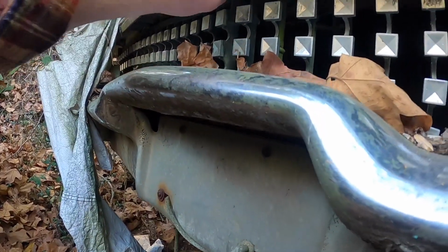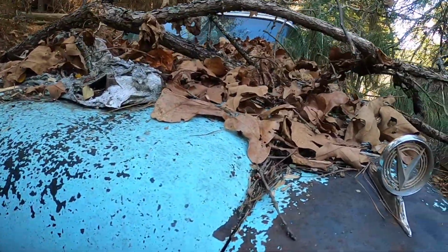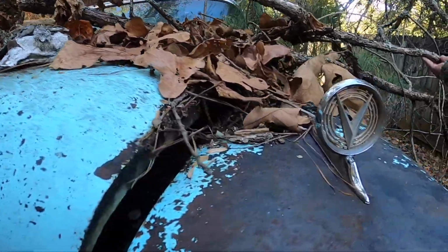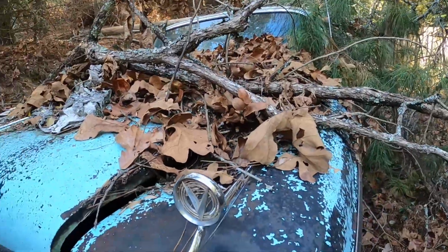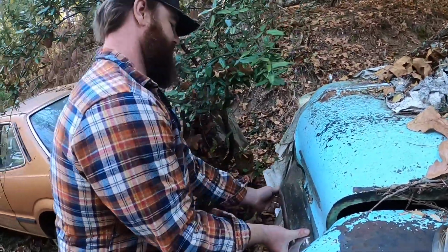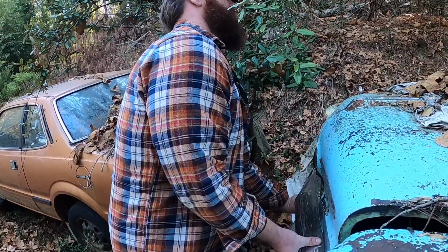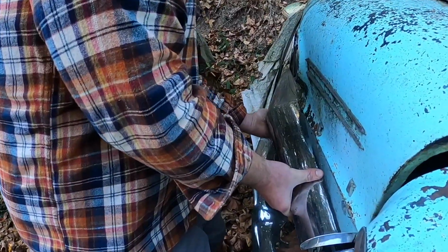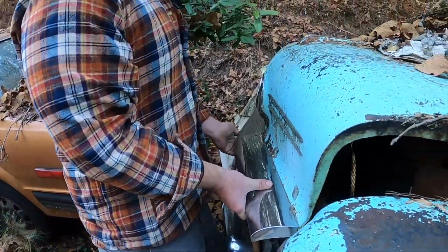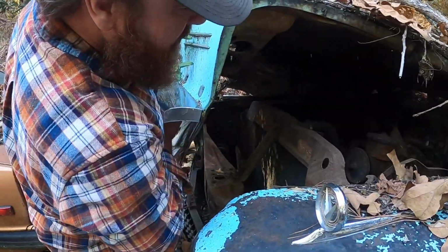Check out this typewriter grill, dude. There's two levers. This one and this one. Yeah, let's get that branch off. It's probably holding it up. Well, actually, it's going. Yeah, still got the nail head.